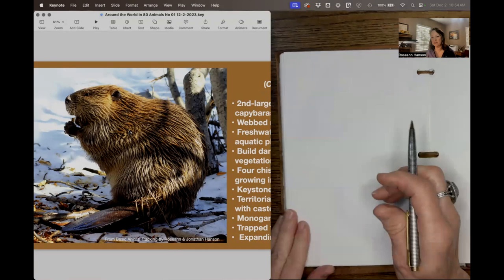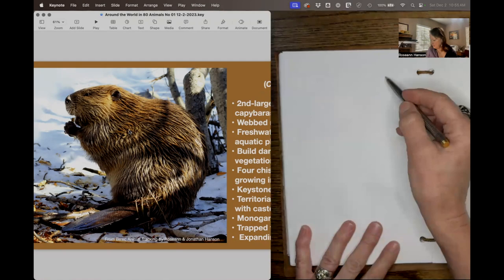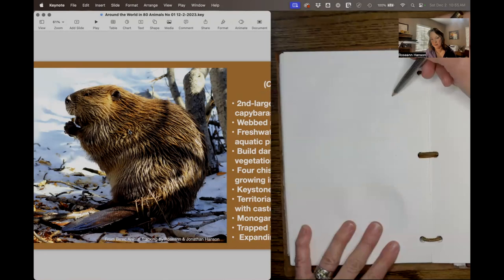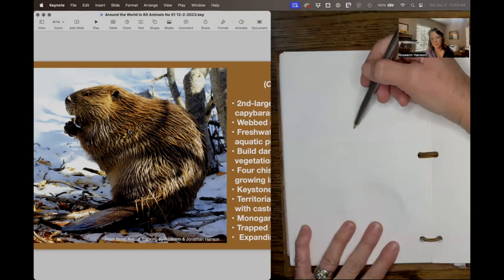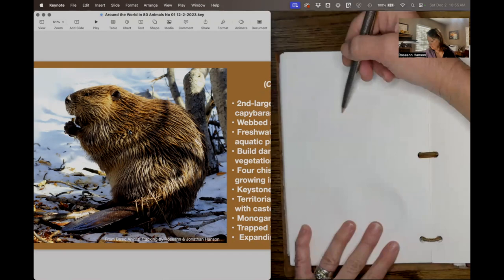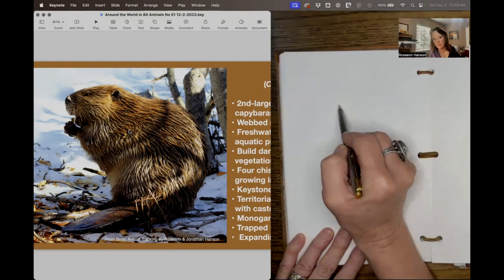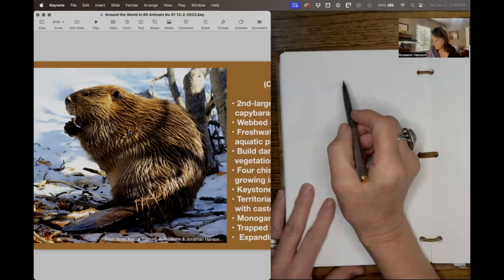So if we look at the beaver here, we're going to be creating... I'm just going to start with a big ovaly thing. It could actually even almost be a circle-y thing, because then there's this part that I want to mark with almost a triangle, and then a shape within that for the head, which is really flat topped.